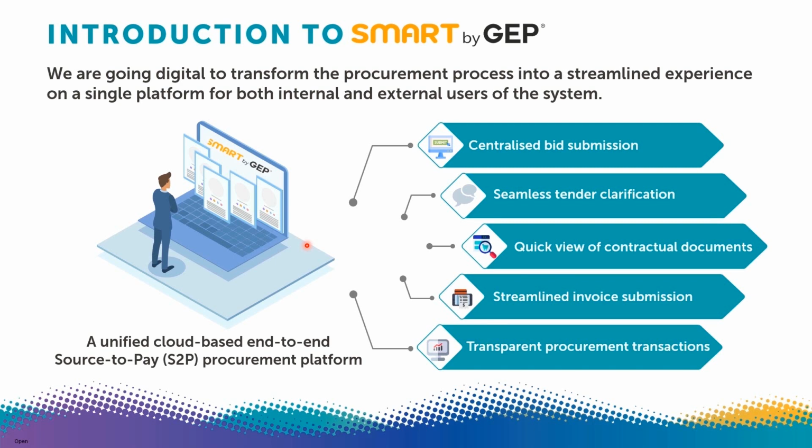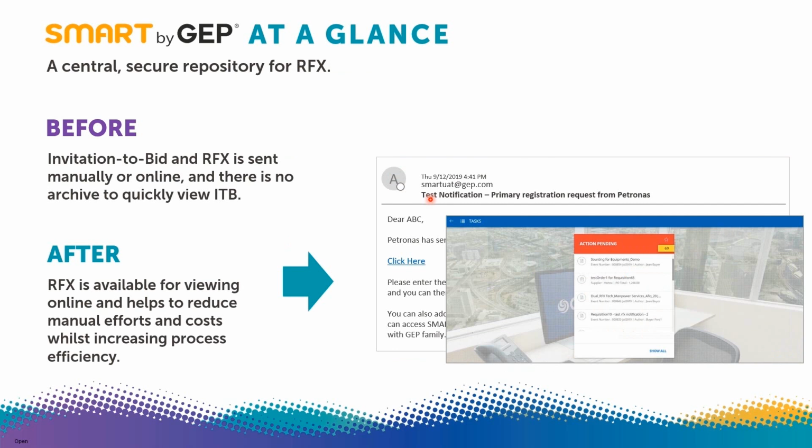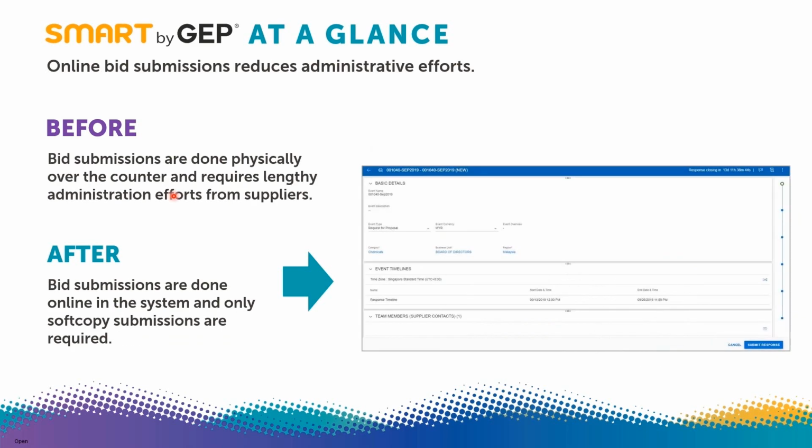Let's take a quick look at the new Smart by GEP platform. The homepage in Smart is simplified and compact with only these three main functions, making navigation much more intuitive. ITB, also known as RFX, is sent online and kept in a central repository within Smart for you to easily view at any time. All bid submission will be done online through Smart and will require only soft copy documentation, reducing administrative efforts and costs.